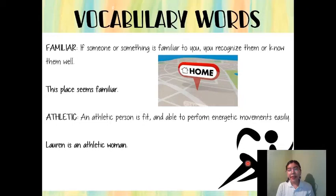Vocabulary words here another time. Familiar. If someone or something is familiar to you, you recognize them or know them well. It can also be a place. For example, this place seems familiar, like you know it, you recognize this place.